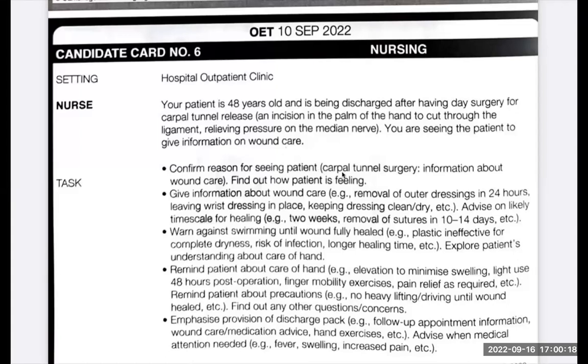I am here to help you with your surgery as you underwent this carpal tunnel syndrome release. So how are you feeling after that? You have to ask how are you feeling, and also I am here to discuss the information about the wound care. You can say this point later. First you can say how you are feeling after surgery, then you can say, I am here to give you information about wound care.